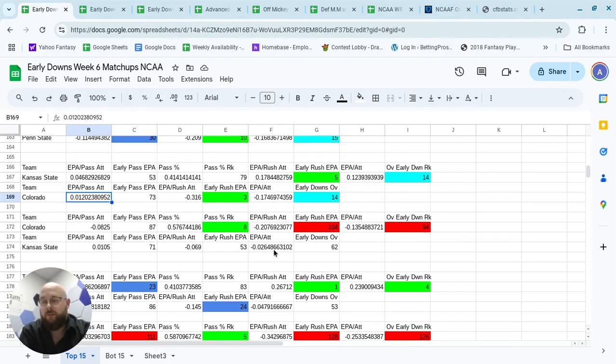Now, if you're coming back to the videos, as you can see, I have a ton of tabs up here. So I've been working on a couple other things to give us more context to what we're looking at overall, make sure we're not missing anything when it comes to analyzing these teams and these matchups as we're getting right into the midway part of the season.